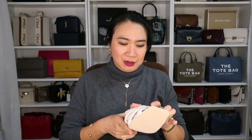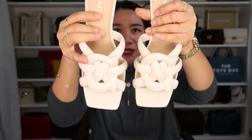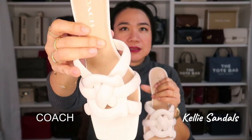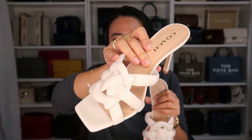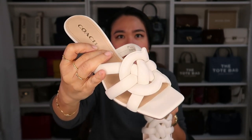Let me take it out of the box because I already tried it on. Just want to show it to you, like the packaging when I received it from Nordstrom, which I like that they put it in a box and package it nicely. Seems like these shoes were not even tried on, so like spanking brand new. So yes, this is the sandals. This is the Kellie sandals in the color chalk. This is what it looks like. I hope it's focusing. Yeah, so this is the Kellie sandals in the color chalk.